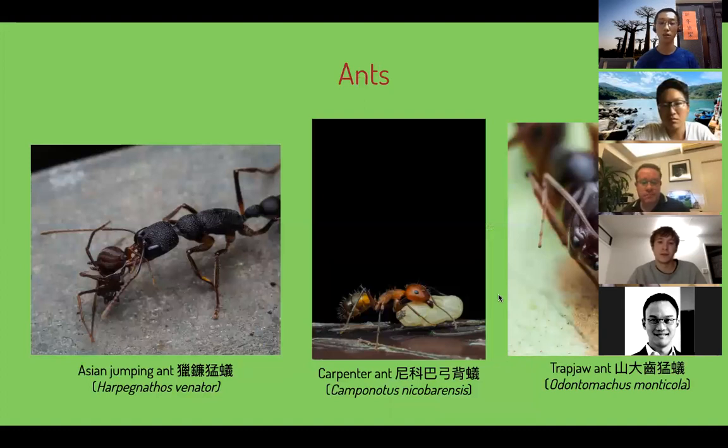And ants are, I would say, the largest group of insects in the world. I think there are more than 10,000 species of ants, and there are more being discovered each year. And I think it is Professor Benoit Guenard from the University of Hong Kong that discovered a few new species that are native to Hong Kong as well.